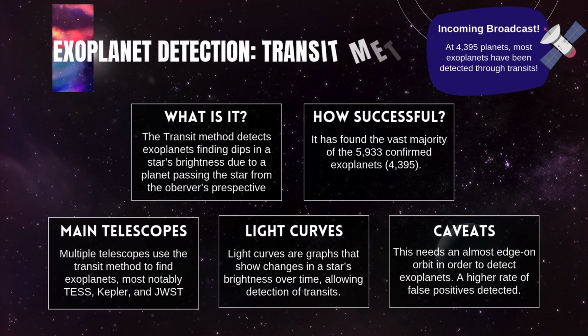One of the most successful ways to detect exoplanets is through the transit method. This technique looks for tiny dips in a star's brightness when a planet passes, or transits, in front of the star from our perspective. This method is extremely successful. Out of over 5,333 confirmed exoplanets, 4,395 have been discovered this way as of July 17th.